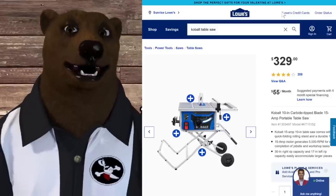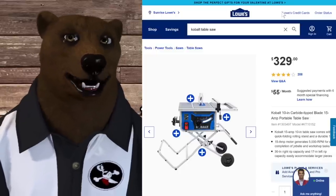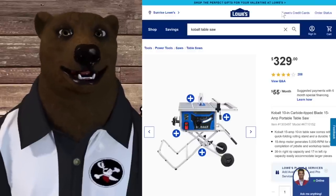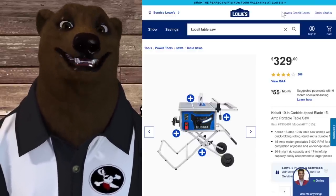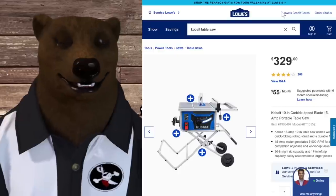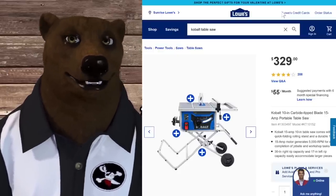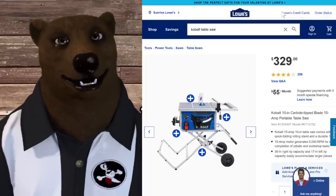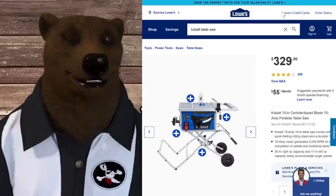Now, if you've been following the channel, you know the old version, the gray version of this saw, was one that we were a huge fan of for a lot of DIYers on a budget, and you would see it a couple times a year go on sale for $179. And at $179 for a job site saw with a rolling stand and a good sized fence and everything else, it was a heck of a deal. But at $329, I mean, it's a brighter blue, and I get all that, but it's hard to recommend.